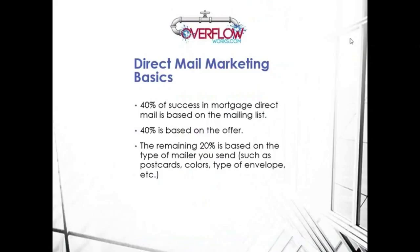40% of success in mortgage direct mail is based on the mailing list, so I'm going to talk more about the mailing list than the pretty mail piece. The other 40% is based on the offer, and I'll say making the right offer to the right list is where direct mail works. And the remaining 20% is based on the type of mailer you send, whether you do a letter, a postcard, whether you put color on it or a picture on it.